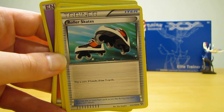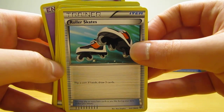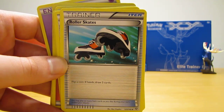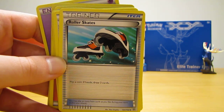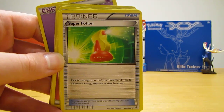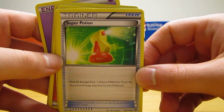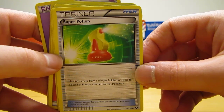And then there is 1 Roller Skates trainer card, and it says flip a coin. If heads, draw 3 cards. I'd probably replace this Roller Skates card with the Tierno supporter card. It allows you just to draw 3 cards without flipping a coin. The last trainer card is a Super Potion. It allows you to heal 60 damage from one of your Pokemon. If you do, discard an energy attached to that Pokemon.